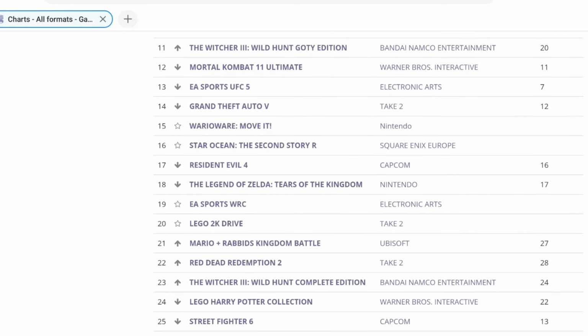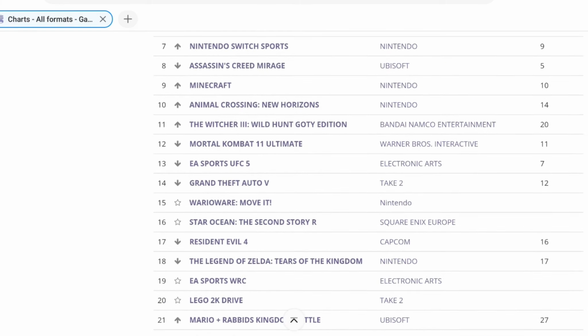18 is The Legend of Zelda Tears of the Kingdom, published by Nintendo. Number 17 is Resident Evil 4, published by Capcom. Number 16 is Star Ocean The Second Story R by Square Enix. 15 is WarioWare Move It, published by Nintendo.